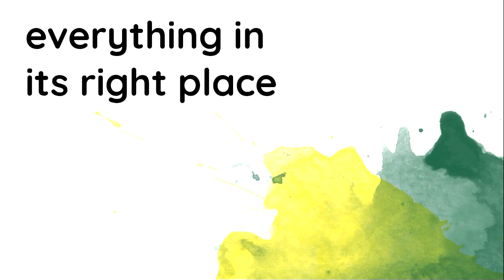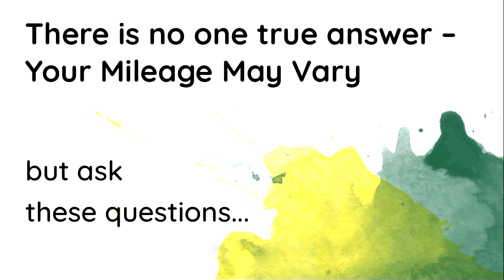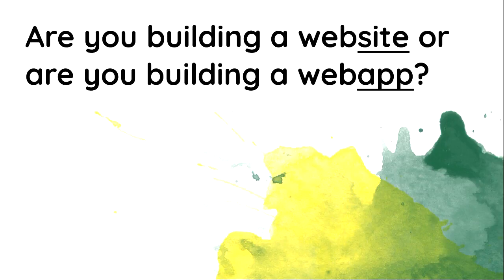I've talked about the fact that there are lots of different ways of doing this. And I want to focus in a bit on how do you pick the right JavaScript library, framework, or pattern, given that there are so many and it's so fast changing. Well, unfortunately, I have to say there isn't a correct answer here. It's really a how long is a piece of string kind of a thing. But you can, as developers, ask yourself these questions.